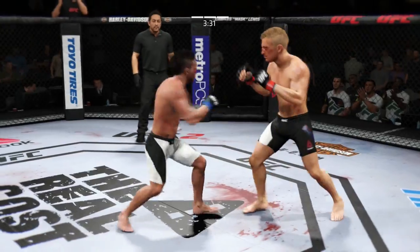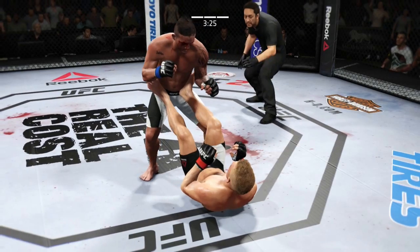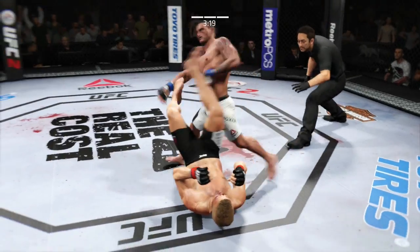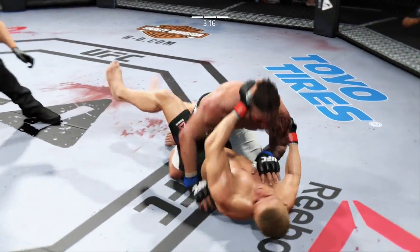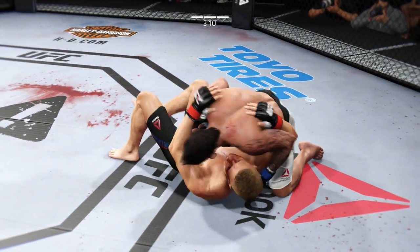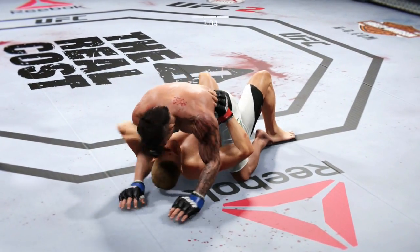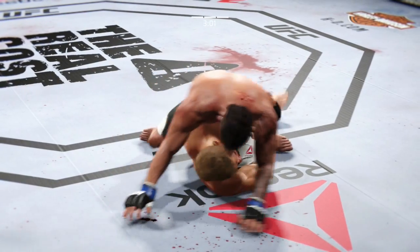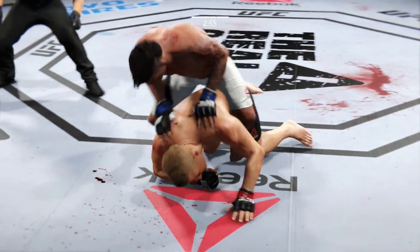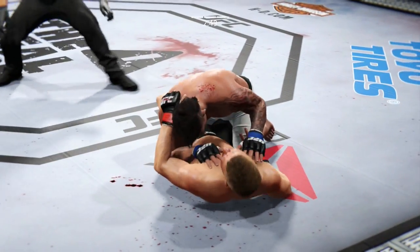Lineker switches his stance. Huge hammer fist. Side control. Nicely done. This is where those knees to the body can come into play. Postures up. 3 minutes remain. Guard. Mounts again. He hip escapes. He's out of the full mount.